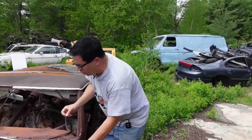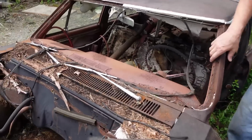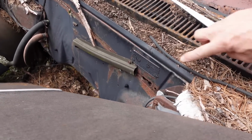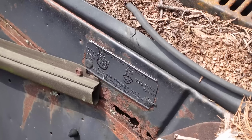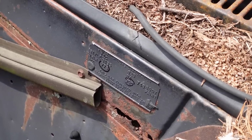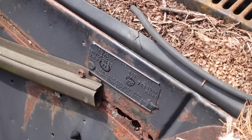Now this one here, we can see on the trim tag, we see paint code. We have, I guess, a 900. Yeah, 900 paint code. That is Tuxedo Black. Very uncommon, 778. That's the trim code. So this was a red interior, black Chevelle.